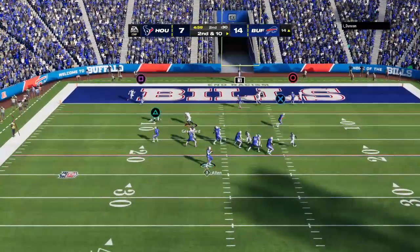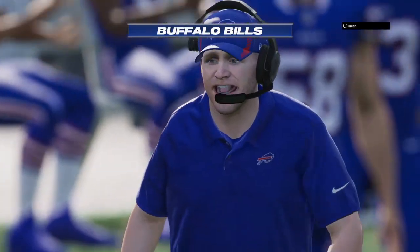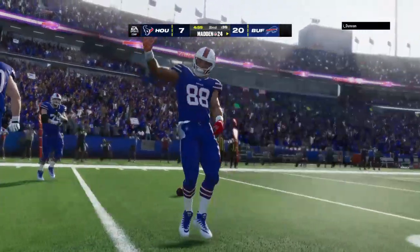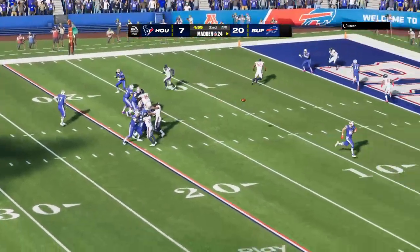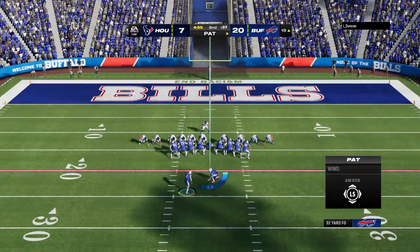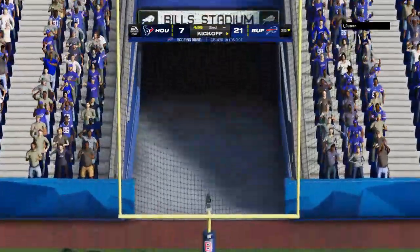Here's Allen to throw it. And he comes back with one complete. Touchdown, Bills. Dawson Knox, a touchdown grab from Josh Allen. And the Bills are able to strike quickly to add on to their lead. Here's Bass now for the extra point. It's good, and it is now 21-7.